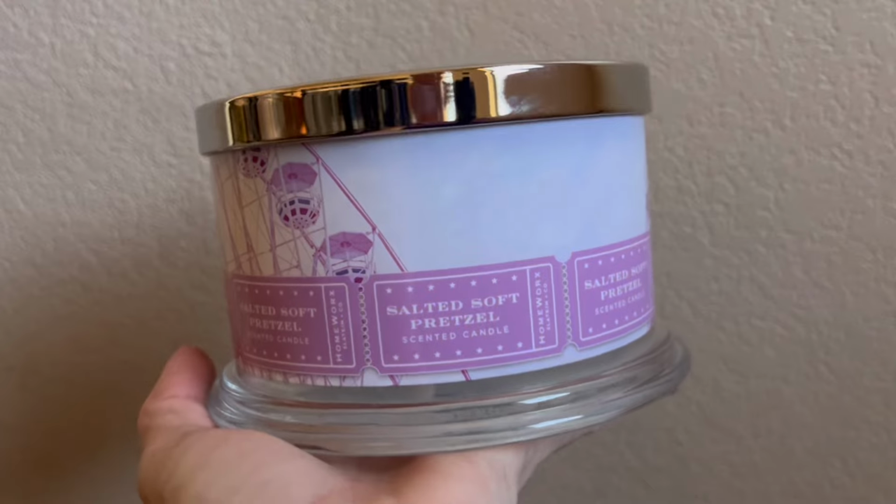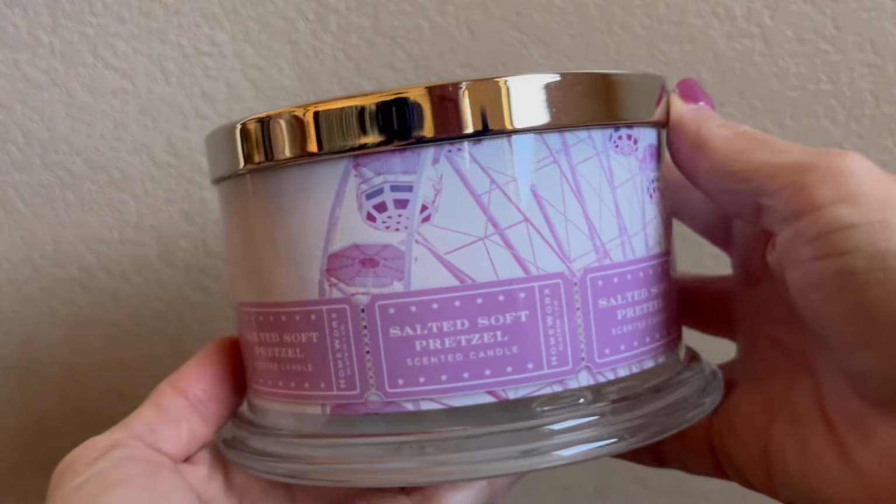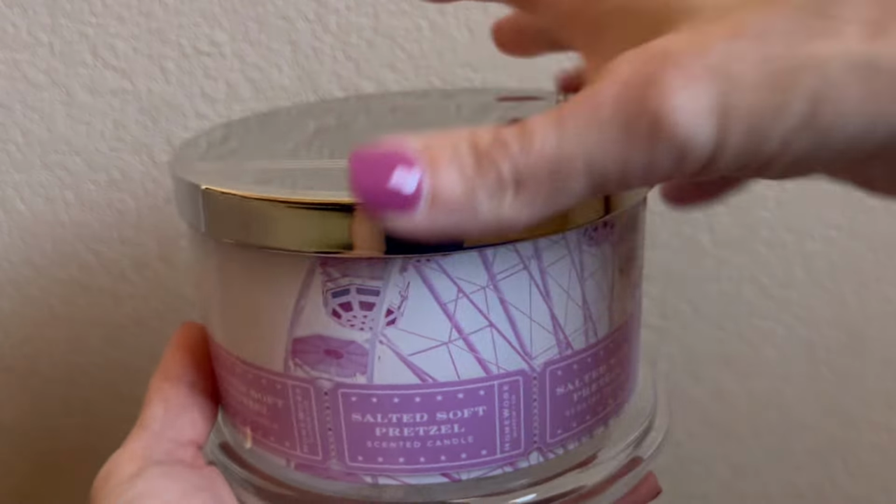Let's start out with the Salted Soft Pretzel. So we still have this packaging with the Ferris wheel in the background. It reminds you of a carnival.